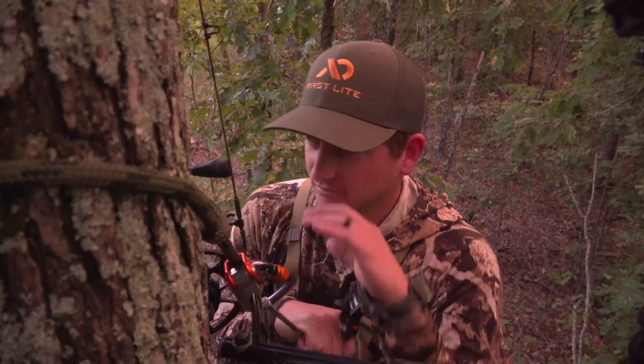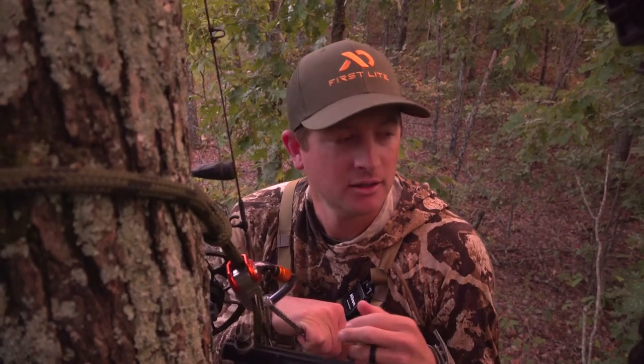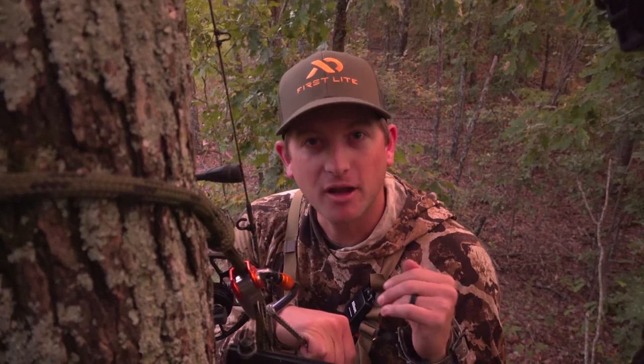Some saddles. Came to a side of the food plot we haven't ever hunted. We don't even have a tree stand set up on this food plot, but we knew there was a lot of deer in here.